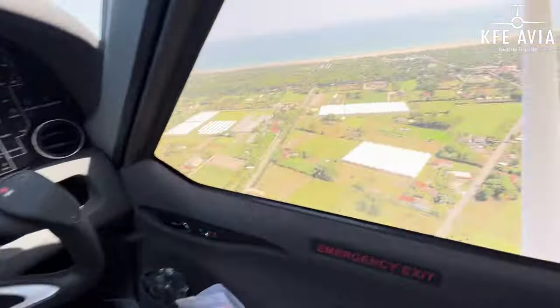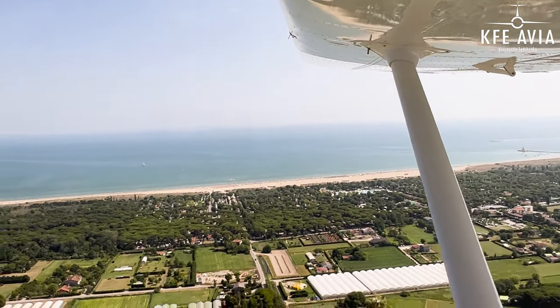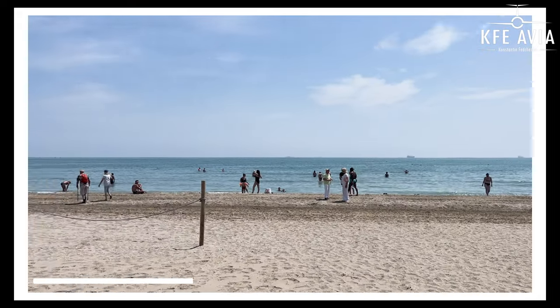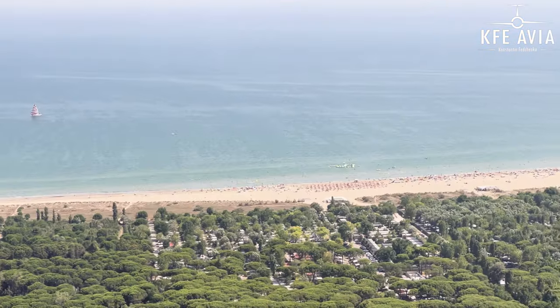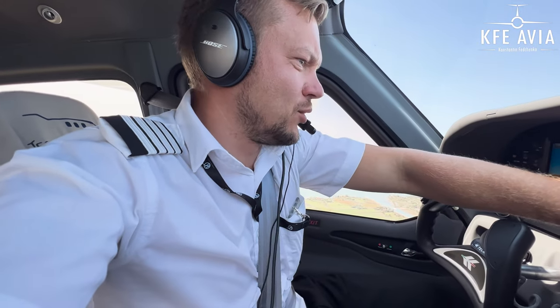It would be cool to have some fun there. Do you remember, guys? I came here to Lido. Believe it or not, the water is perfect. Okay, 1500 feet above and heading mode.